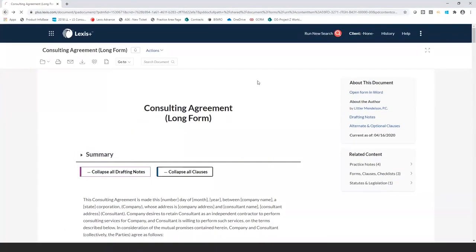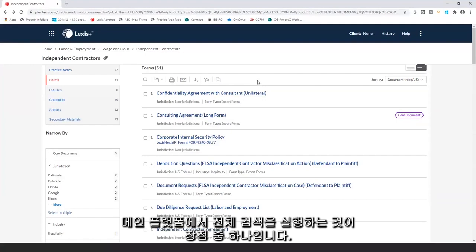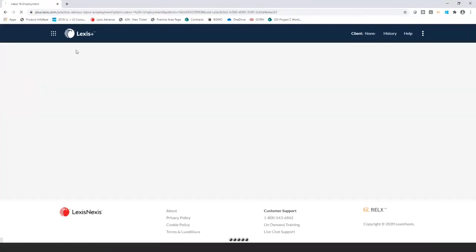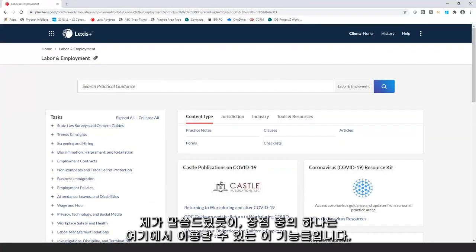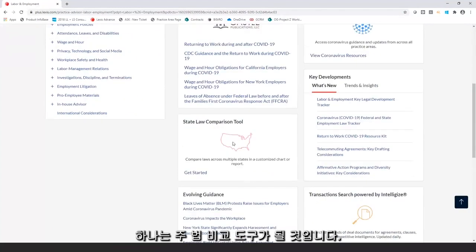Go back. And one of the benefits really of searching within the practical guidance pages versus just running this search overall in the main platform. And let me go back into the main labor and employment homepage. But like I said, one of the benefits is going to be some of these other tools that we have available in here. So one is going to be the state law comparison tool.